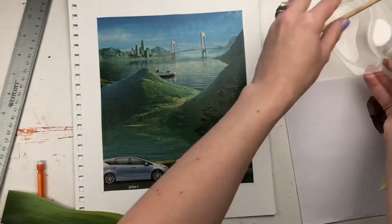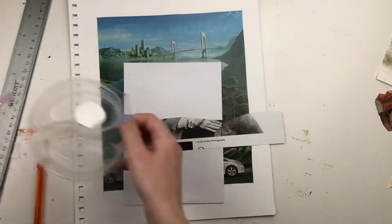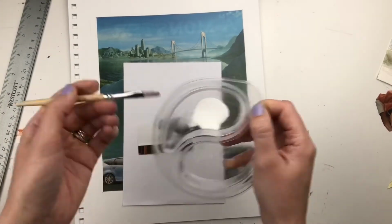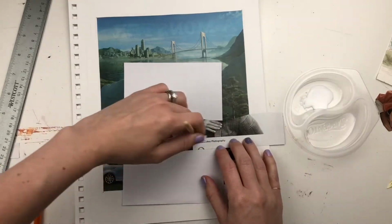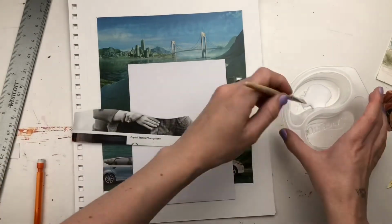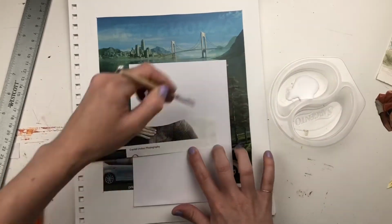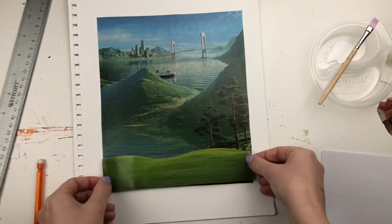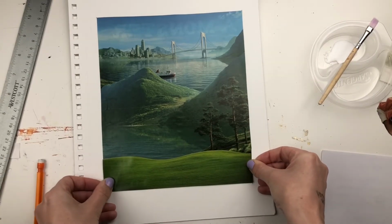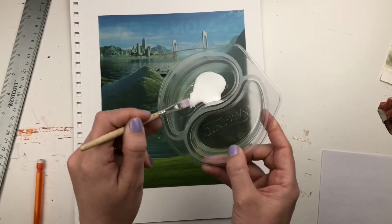Now, if you're using a liquid glue instead of a glue stick, I want to show you how to use that as well. Using my scrap piece of paper behind me while I work, I'm going to take just a tiny, tiny bit of that glue and brush it on in a very, very thin layer onto my photo. You do not want to use a lot of liquid glue because it will cause your paper to really wrinkle and curl up and cause a bunch of waviness in your collage. So a tiny, tiny bit of glue goes a long way.